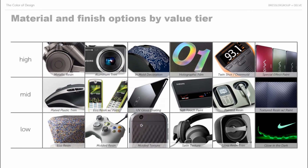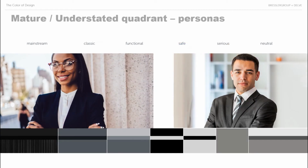At this stage, our client was also already getting very interested in the tactile qualities of soft touch and how this would potentially resonate on portable hand-carried products. So the next step in the positioning tool is to combine those user persona images with relevant color trends to the category. So in this mature understated quadrant, we introduced color combinations of neutral blacks, grays, and silvers.